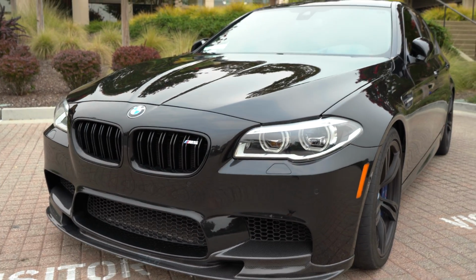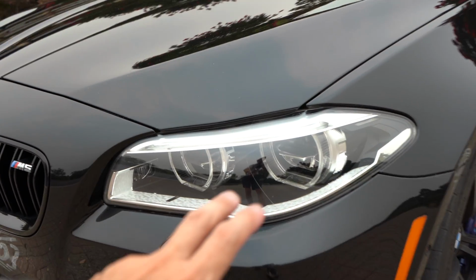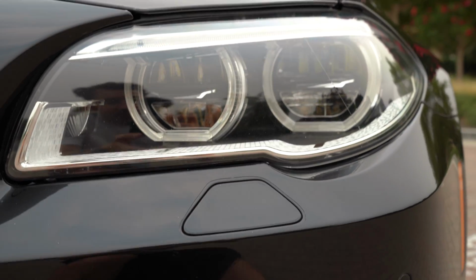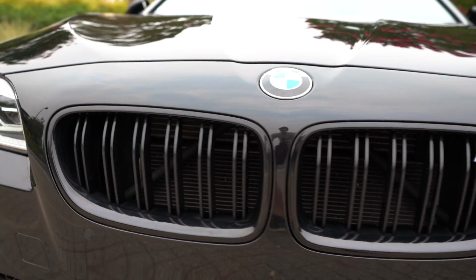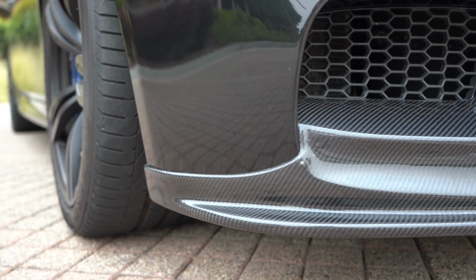Okay, so first off here we have a pretty full packaged M5 Competition. It's got the spec'd out BMW adaptive LEDs here, so you can see it has this nice aggressive modernized headlight system. It also has the headlight washers too. So you can also see the famous kidney bean grille here, so that's blacked out on the Competition. And then on the front here as well, the owner added on this carbon fiber splitter, which is pretty cool. It has a cool look to it as well, as you can see.